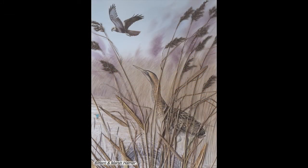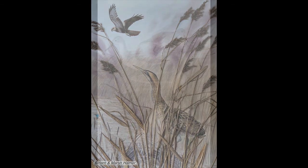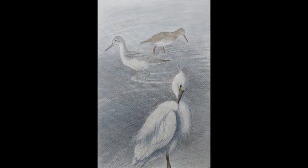This is a very special painting, although the original is not in the show, just a print. I actually made these reeds and stuck them on after I'd painted the bittern and the marsh harrier and the kingfisher there. So that's a rather special painting, including the wildlife that lived in the reeds.